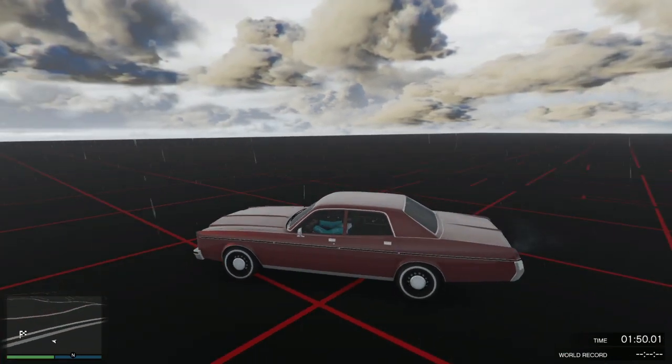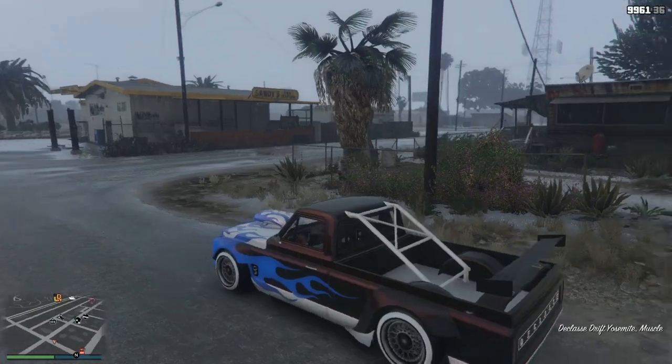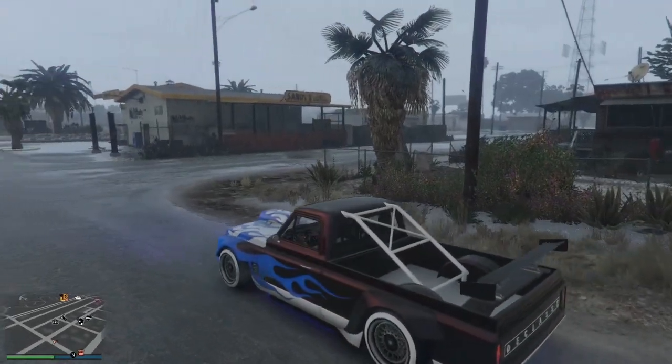Let's move on to the next one, which will be the Drift Yosemite, and this is the second to last muscle car. So we're gonna have to use my own Drift Yosemite for this, so let's test this thing out. Yeah, this is a Drift Yosemite.